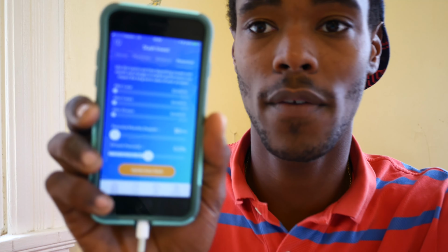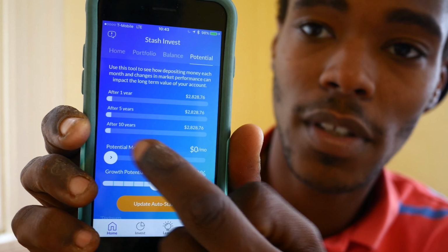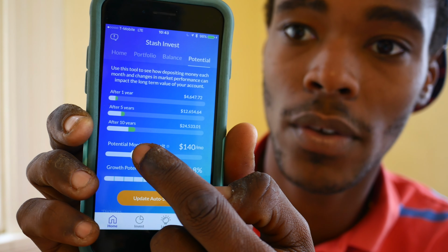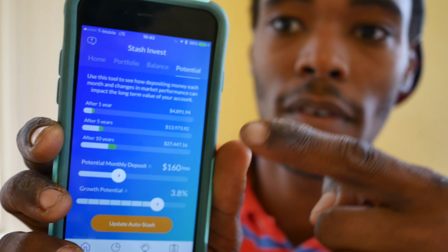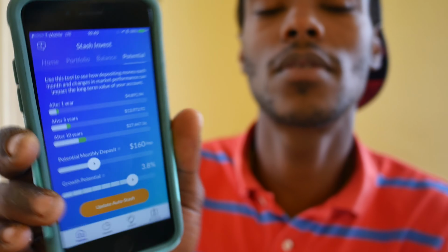It's really cool. And it also has these things called potential. This little graph you can use here, and then you can select amounts. You can change the interest rate, and you can change the monthly amount. Let's say you invest $160 a month in your Stash app account, and it'll show you what it will be worth in 5 years, 10 years, 1 year. I mean, it's really cool data. It's really inspiring.